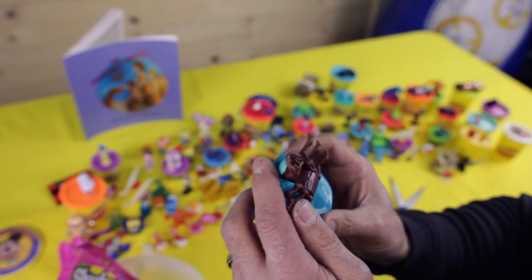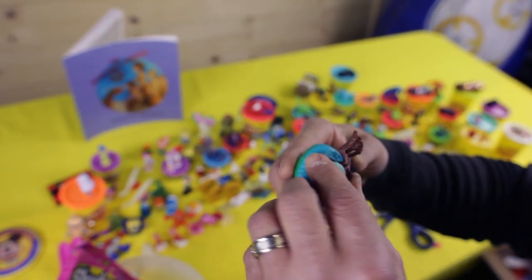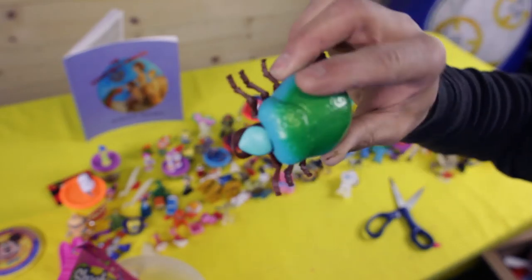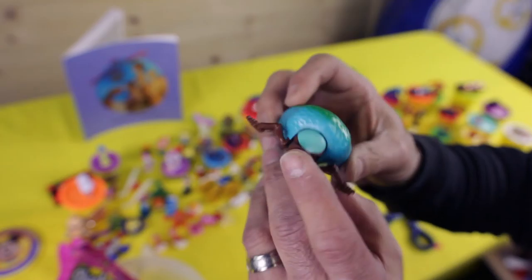I'm not sure of the name, but his head moves. Check it out. Look at that. And the legs, they don't move, but kind of creepy, huh? How would you like that crawling all over you when you're not looking, and then it's scaring you?